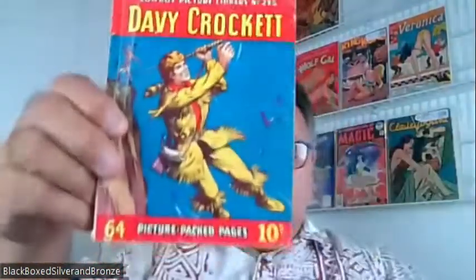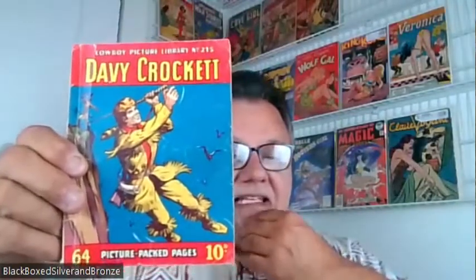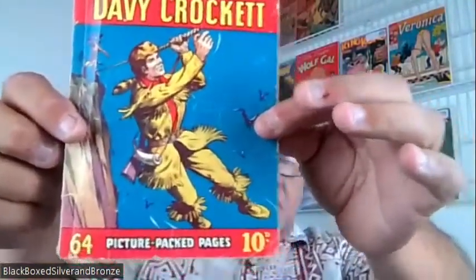So let's get started. The first one I got this for $2.25, and this is Cowboy Pick Library number 215, and it's regarding Davy Crockett. This is a comic from England. It was a weekly comic, and it's black and white interiors, and it basically tells a bunch of stories about different Western heroes. Several of them were from Davy Crockett, and he is the hero of Tennessee. And since I'm living here, I figured, hey, let's get caught up on Davy Crockett.